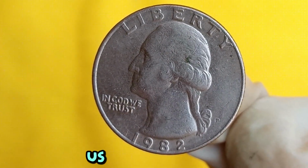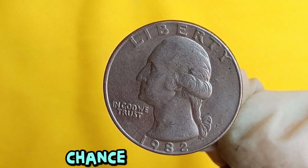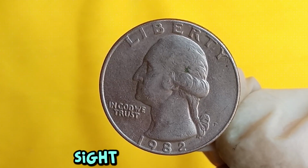Here on Rare U.S. Coins we believe every coin tells a story, and every collector has the chance to uncover history hidden in plain sight.